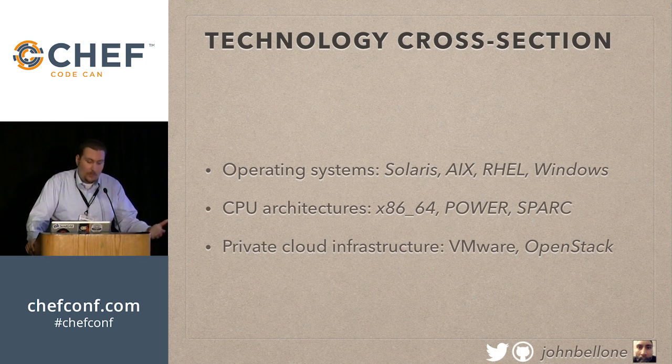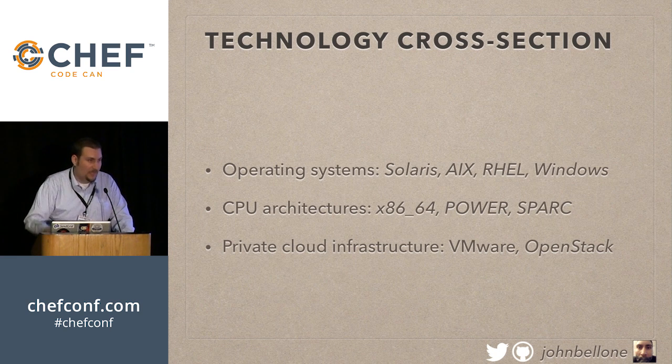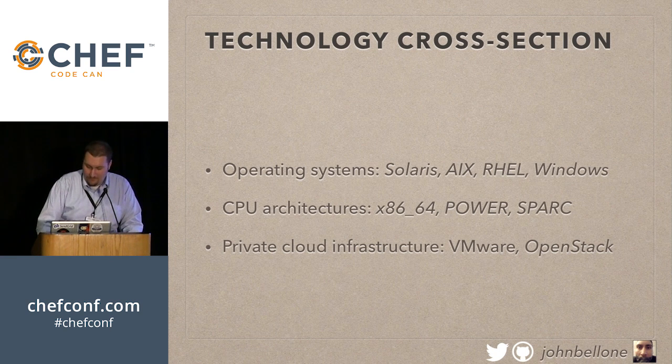And again, we have multiple architectures. So we do need to think about little endian versus big endian, x86-64, Power, SPARC. We have all of them. And we have an ARM cluster somewhere that we're testing too. I don't know if I was supposed to say that.